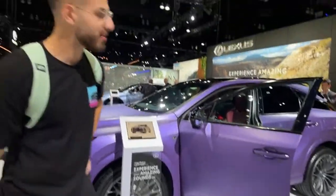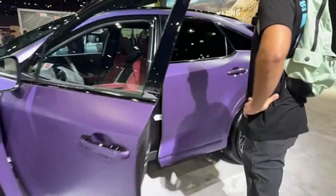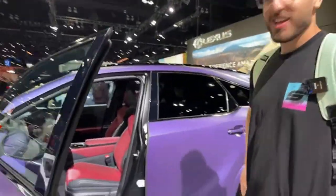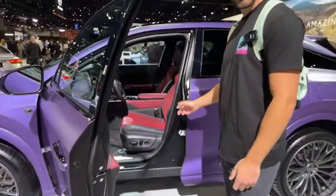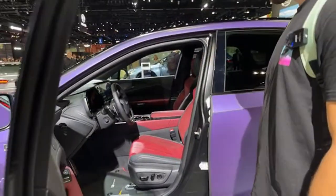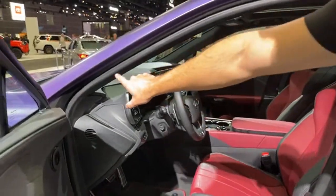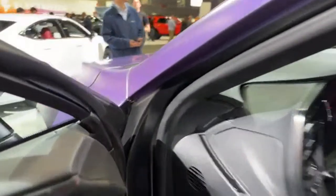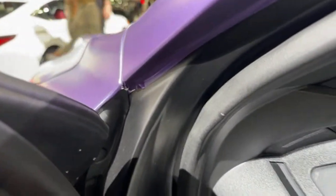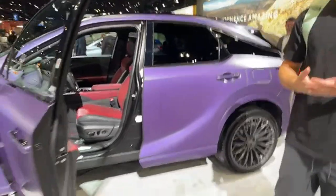Actually, guys, I'm wrong. It's wrapped. How do you know it's wrapped? I'm the wrap expert, guys. You can see these door jambs are wrapped too in satin black. If we look very closely, you can see the seam. And if you look in this corner, it's a little wrinkled up. That's a wrap, guys. Wow. Even Lexus is wrapping their car.